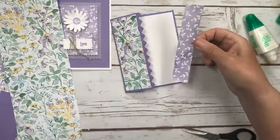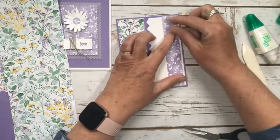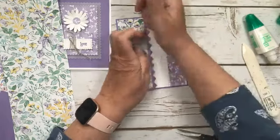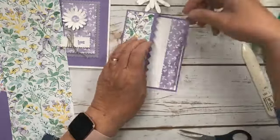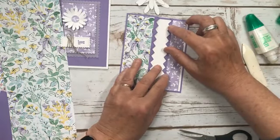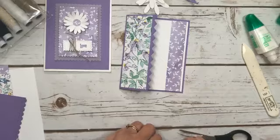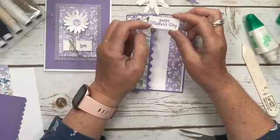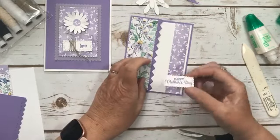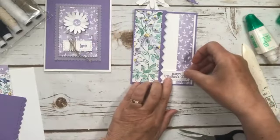And I don't know if there's an up and down for this one. So I just want a little peek of the white, because there's lots of white in this paper, is the reason. That would be cool, but not today. Now I did Happy Mother's Day. This is the one from the tulip set, Timeless Tulips, which is carrying over in the new catalog. So I was going to put it here, but I don't want it to cover up our beautiful flowers, so I'm going to put it here.